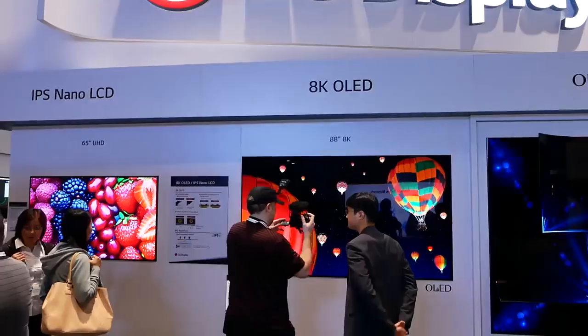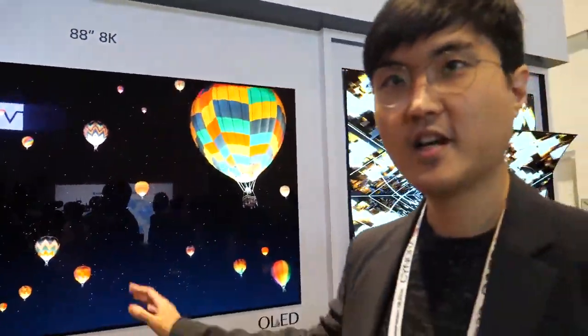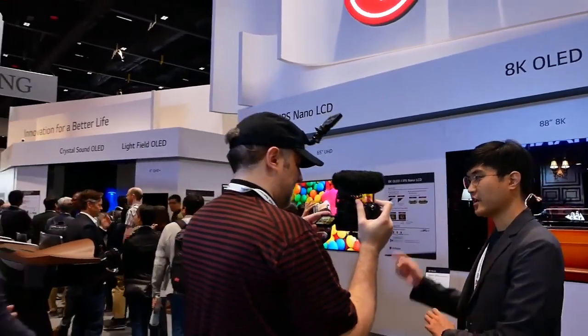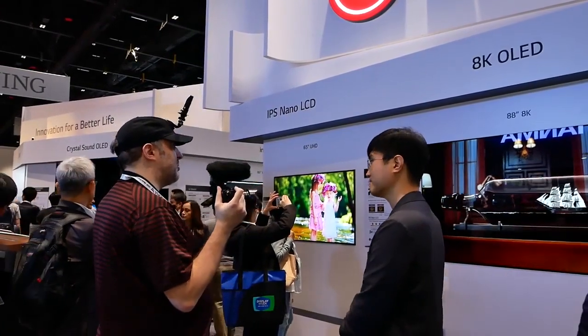Yes, that's true. So this is coming to the market soon. It is a real product? It's not just for a trade show? Right, this is not just for a trade show. It will be coming to the market very soon. And do you have the same black level technology, pixel dimming, the same brightness? Same deal, in the same package, just in 8K. Nice, 88-inch 8K. Right, that's like a dream display.